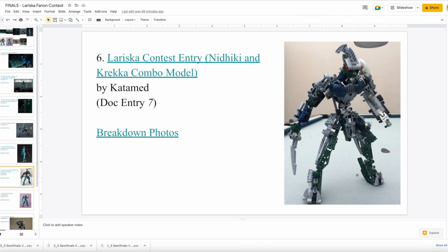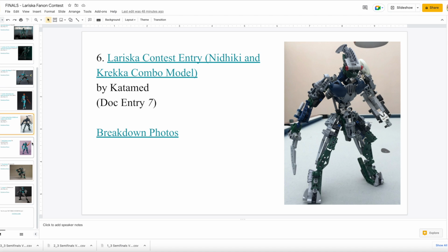So this is a really great model to see. Really love seeing the amount of detail being included here despite being a combo model, and probably is one of, if not the best combo models I've ever seen.